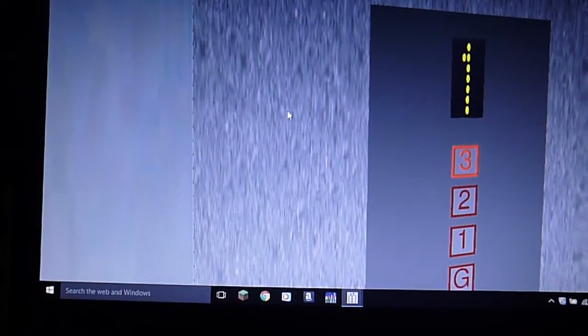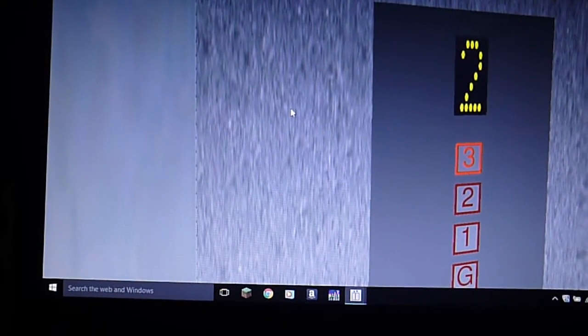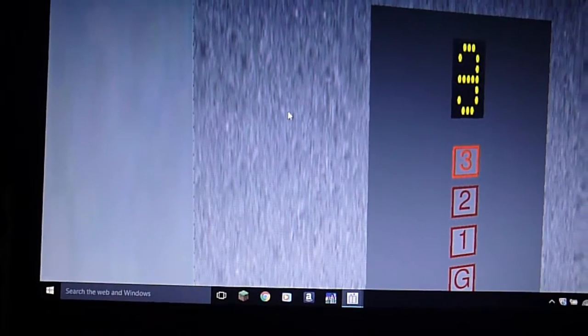Floor. I was born with a British accent, actually. Because I am. But I've never been there.